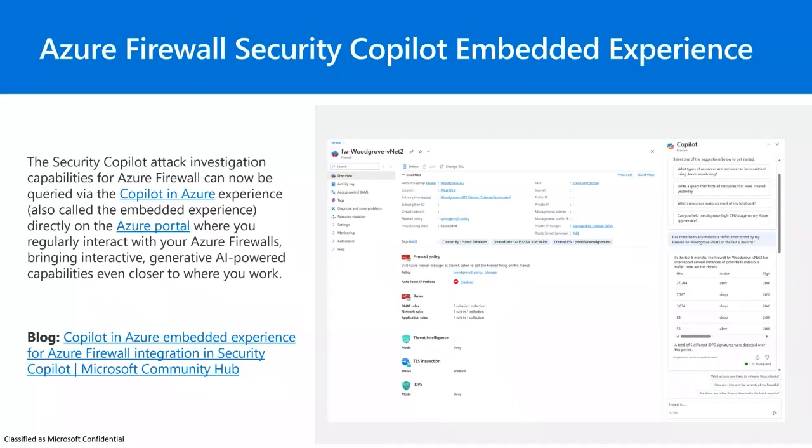Now, what are the capabilities that we have in this particular feature? Everything that we had in the Security Copilot standalone experience, we'll get all of those IDPS related features for Azure Firewall within the embedded experience as well.